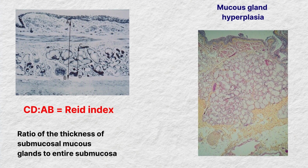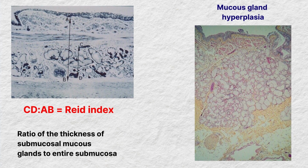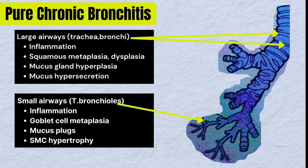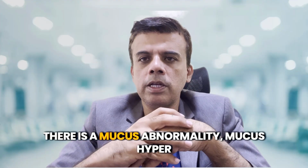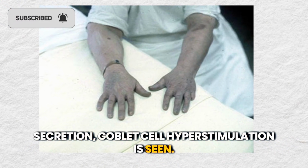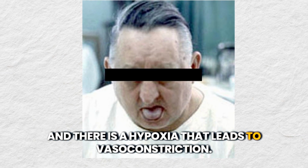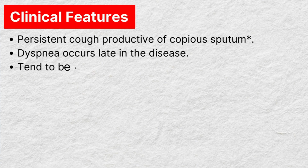And here, what are the key facts? The pathogenic events that characterize chronic bronchitis, because of the exposure to noxious stimuli, include smooth muscle hyperplasia. There is a mucus abnormality, mucus hypersecretion, goblet cell hyperstimulation is seen. So mucus gets accumulated, and hypoxia leads to vasoconstriction. There is smooth muscle hyperplasia in both the airways and the pulmonary vasculature, that leads to further narrowing.